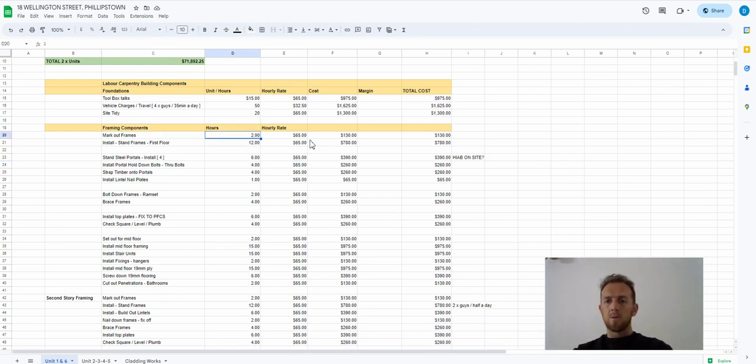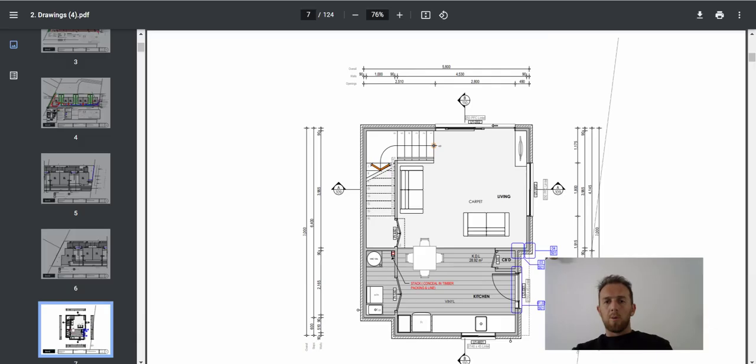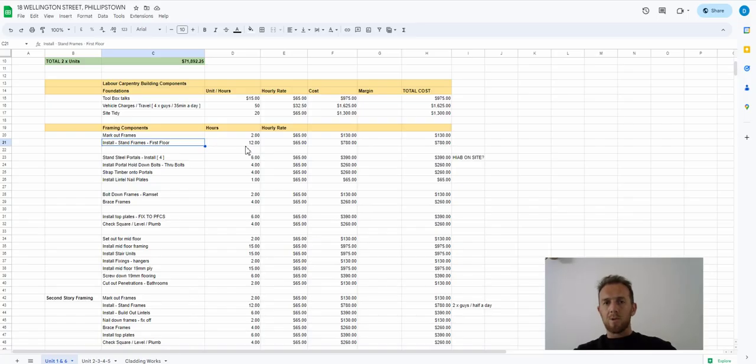So mark frames, we've got 2 hours to ping lines out. Stand frames first floor. Because it's a small unit, literally they're just exterior frames. There's only one interior frame in there. So I've allowed 12 hours. That'll be for 2 guys. So those frames will be up by 12 o'clock. Absolute outside, they'll probably be up by 10 o'clock. But by the time you allow to denail the frames, make sure the DPC's on, moving frames around, reading plans, standing, blah blah blah, you'll say midday.